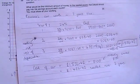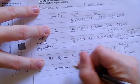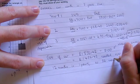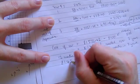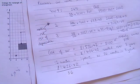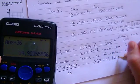Okay, now because he's saving every month, we need to know how many months are in a year, and you should know that. You're expected to know that. It's 12 months equals 1 year. So 36 months in 3 years. I've times that by 3. So David needs to do £1,436.42 divided by 36 to work out how much he needs to save per month. Okay, so the answer I get when I do that is £39.91 going to 2 decimal places, but be careful.